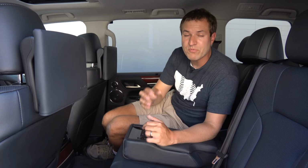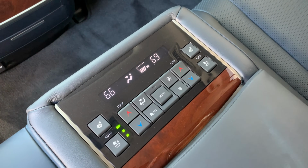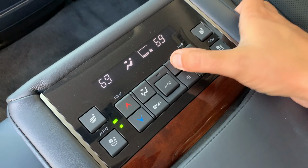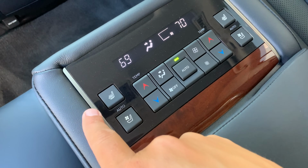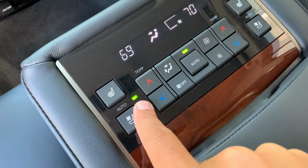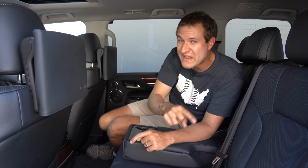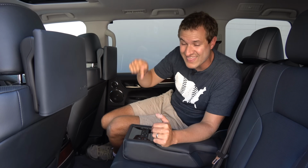With that said, something I absolutely love back here, in this center console, you have the climate controls, and obviously you can adjust them. Each rear passenger has their own zone, but the coolest part is, once again, you have heated and cooled seats, and once again, you have automatic seats. So you adjust it to 70 degrees, it won't just blow out air at 70, but it will perfectly cool or heat your seat to get to exactly the temperature you want. Automatic heated and cooled rear seat climate control. That's something you only get in this vehicle.